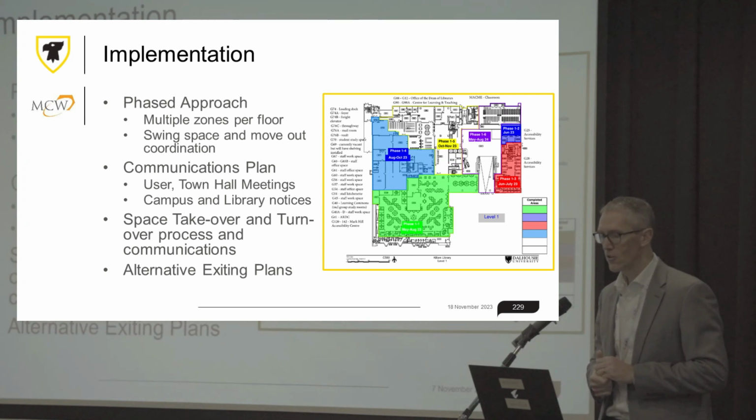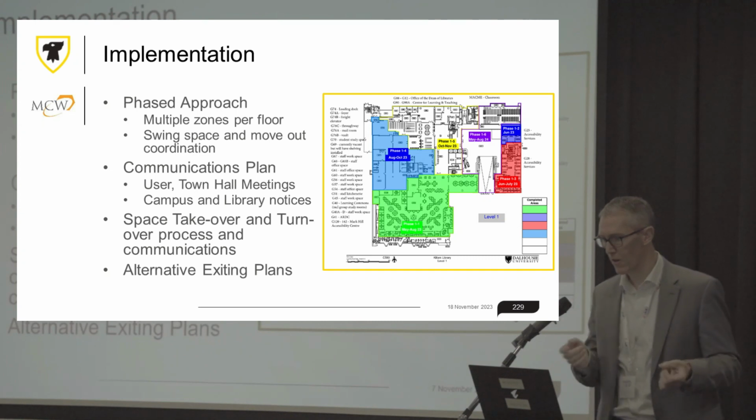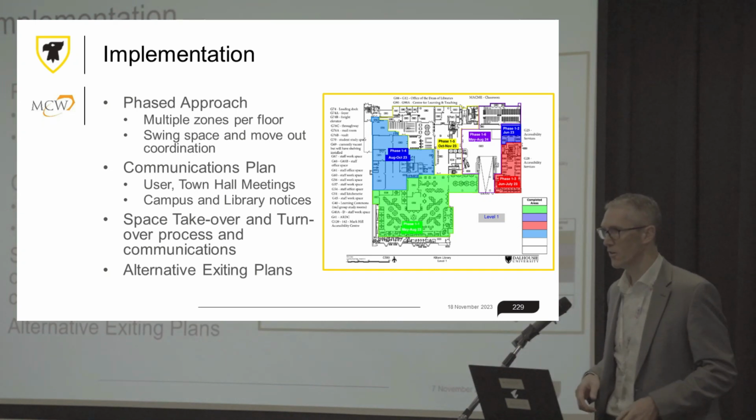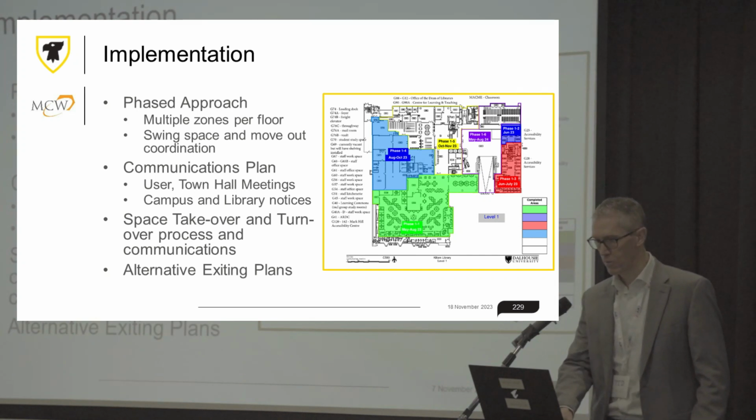So the atrium is going to be tackled next summer. That looks like the main and only exit, but there are 6 other exits around the building, and so you do have to do alternative exit plans, because you can't exit through the lobby. So we're working with code consultants to get that organized.